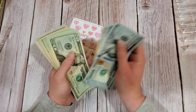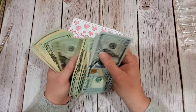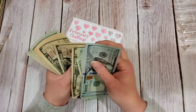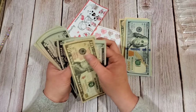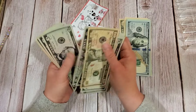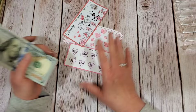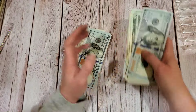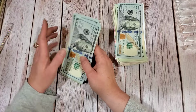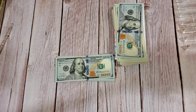100, 200, 300, 20, 40, 60, 84, 20, 40, 60, 85, 20, 40, 60, 86, 20, 40, 60, 87, 20, 30, 40, 50, 60, 70, 80, 90, 800, 10, 20, 30, 40, 50, 60, 70, 85. So 885 is the total in this challenge. Now, I am going to show you the other challenges I completed in March. I'm sorry, February. So I'm going to get out my calculator if I can find it.